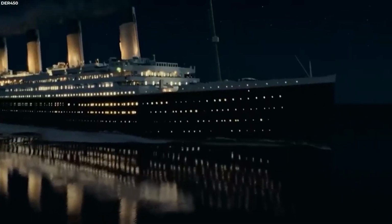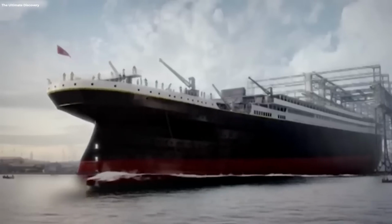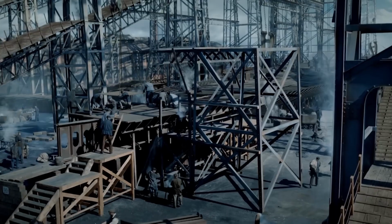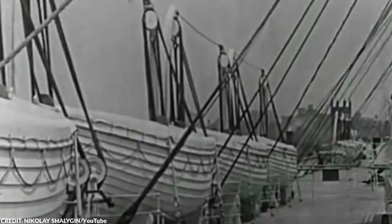The event garnered international attention, with people eager to witness the unveiling of the world's newest maritime marvel. But as the world would soon discover, disaster loomed ominously on the horizon, and no one could have foreseen how events would unfold. For 2 years, the world eagerly awaited the completion of the Titanic, a behemoth destined to make history as it sailed the high seas.